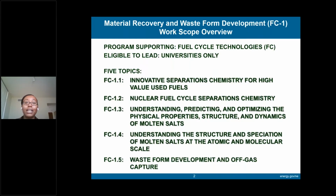So I'd like to start by giving an overview of our Material Recovery and Wastewater Development Program. This program focuses on developing innovative methods of recovering valuable elements from used nuclear fuel and also managing the resulting waste that is generated from it. So basically think of all the ways in which you can close the nuclear fuel cycle. That includes reprocessing, both aqueous and pyroprocessing, off-gas capture, and waste form development.